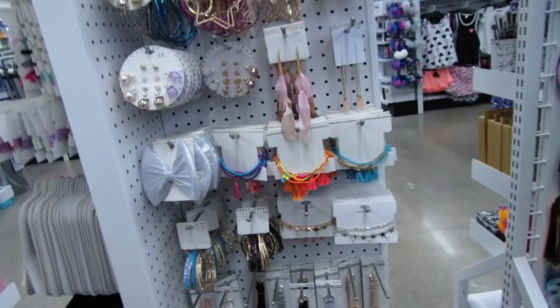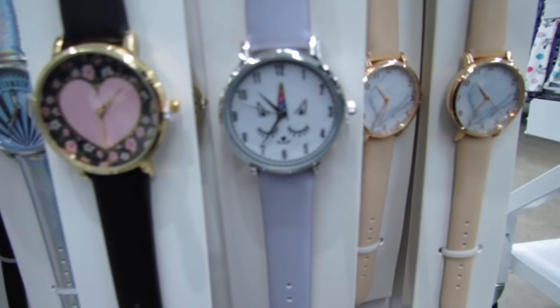Some of these watches might be new, like the little kitty. I always like to see if they have new jewelry over here. I think this set might be new.